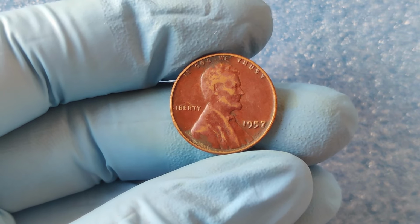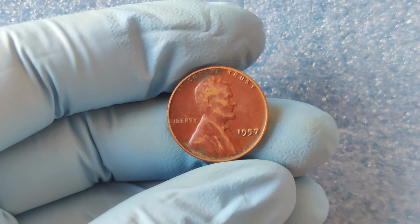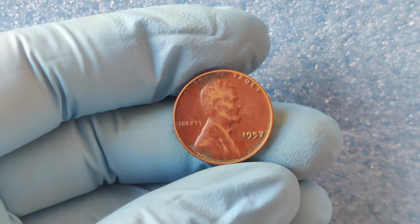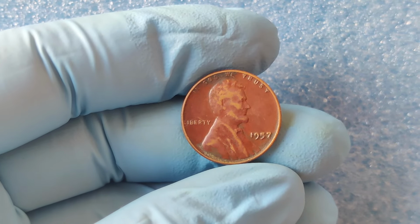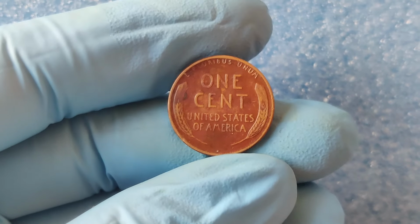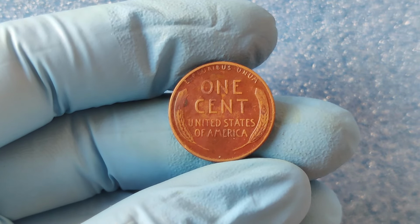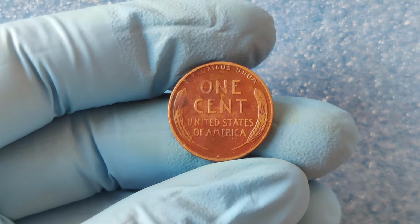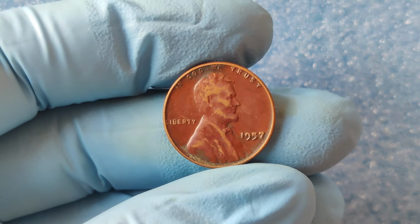One of the most common valuable errors on a 1957 Lincoln penny is a double die error. This happens when the die that strikes the coin is misaligned or used twice, creating a doubled image on the coin. Look closely at the date, the word Liberty, and the phrase "In God We Trust" to see if you can spot any doubling. If you find this on your penny, you could be looking at a coin worth a small fortune.